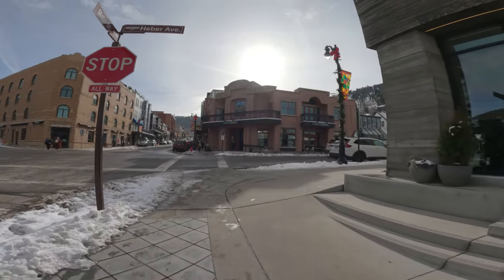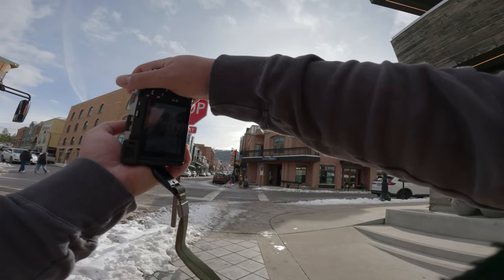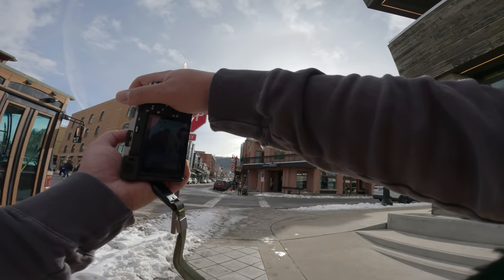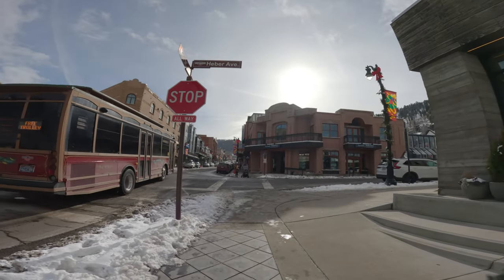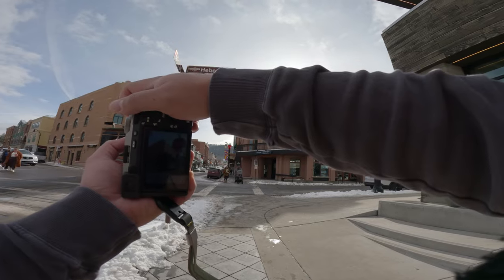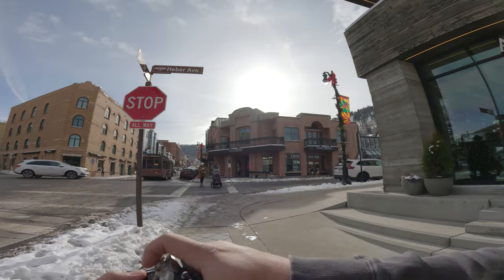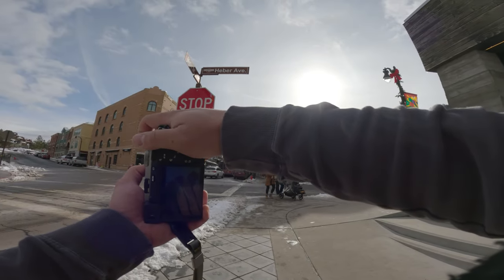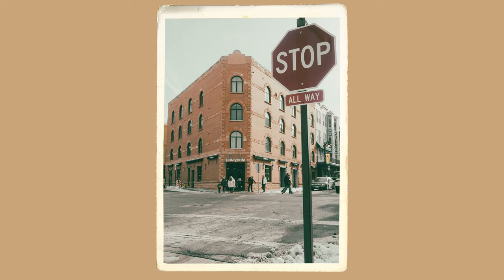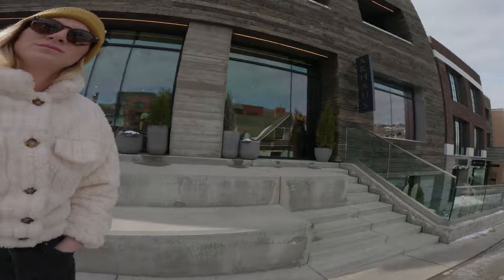And this Patagonia building is pretty cool too. Maybe like at the stop sign in there. Let this bus pass. Or trolley. Hey, cool beanie. Here, stay right there.